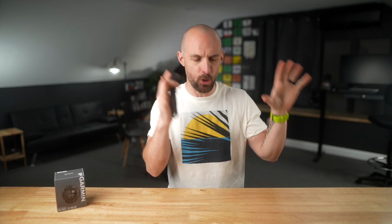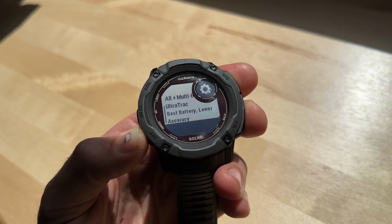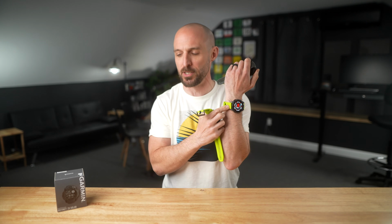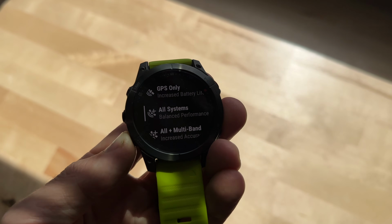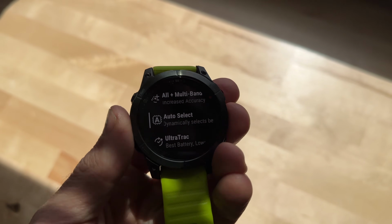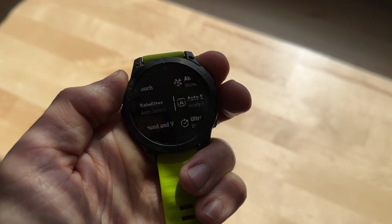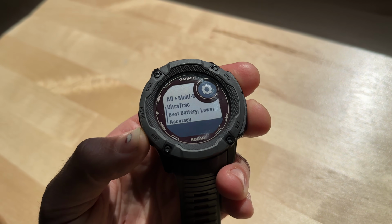Now that we've talked about all the different GPS modes, let's talk about accuracy. Like I said, this is a multi-band enabled device, which makes it kind of the gold standard when it comes to GPS accuracy. One feature is missing from the Instinct 2X, and that's Sat IQ or Auto Select. So on the Garmin Fenix 7X or the Epix Gen 2, or even the Garmin Forerunner 265, all these watches have an automatic setting that will adjust the GPS settings depending on your needs. So if you really need better accuracy, you're next to a cliff face, and the watch is struggling to get a fix, it will identify that and automatically switch into multi-band mode to get better accuracy. Unfortunately, that feature is missing entirely from the Instinct 2X.